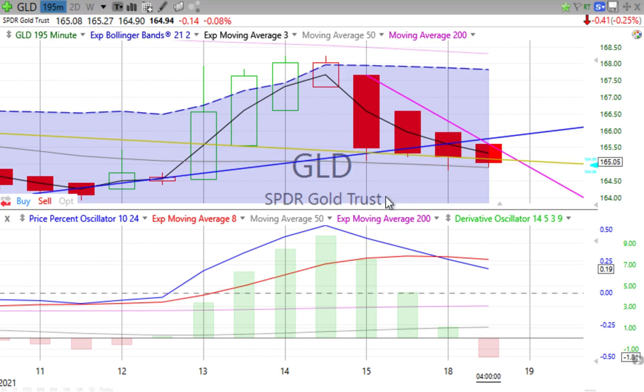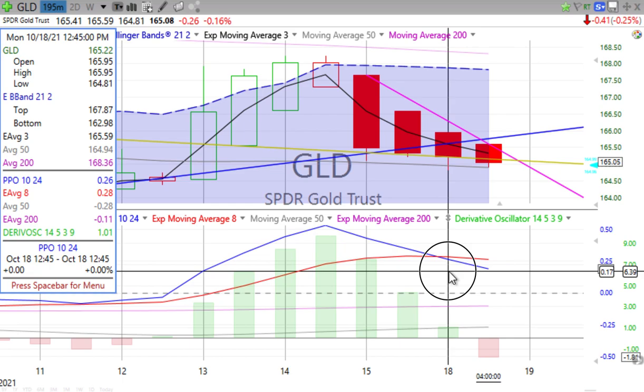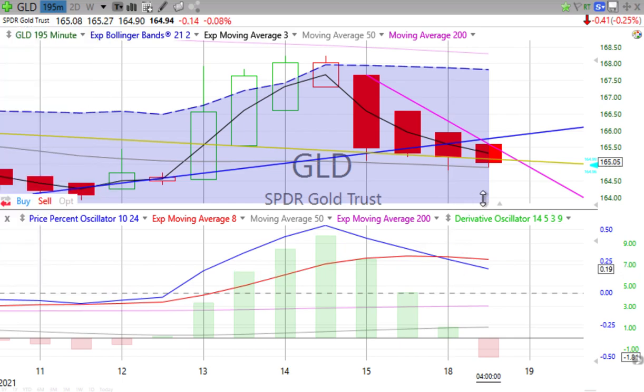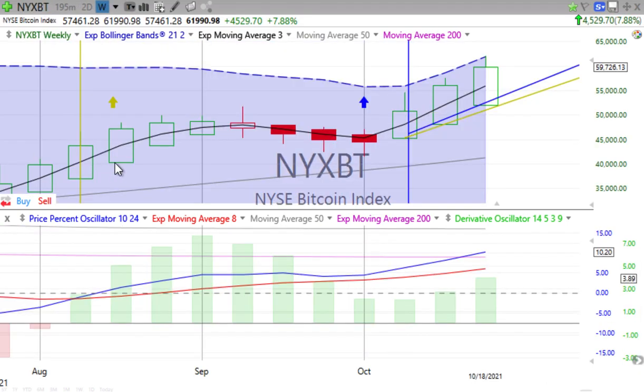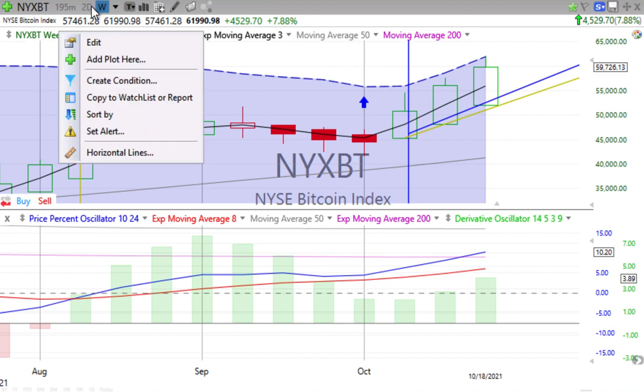And what do we see on the half day? Crossing over, going down in the morning on Monday, a little further down in the afternoon, pushing through that weekly trend line. Lastly, we go to Bitcoin. How is Bitcoin looking? We can see the price percent oscillator heading up, derivative oscillator heading up, going into the third week of strong up movement on Bitcoin.